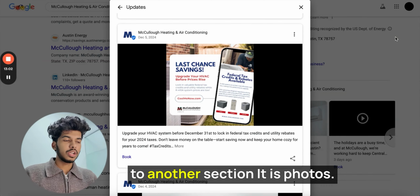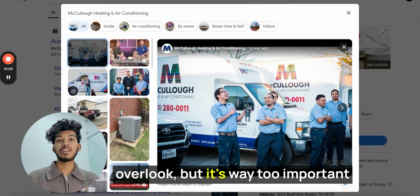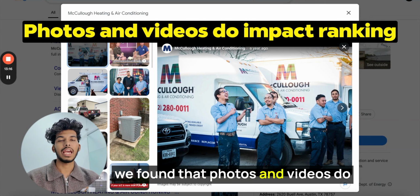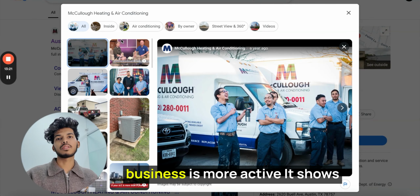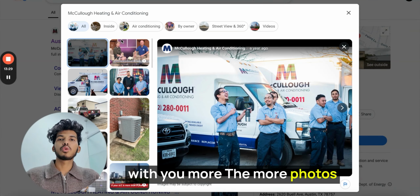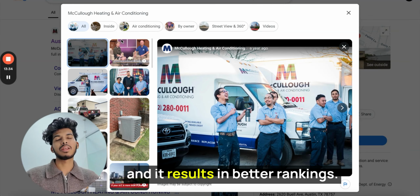Now, coming to another section, it is photos. It's something that a lot of people overlook, but it's way more important than you think. I've done an experiment myself lately, and we found that photos and videos do impact ranking. If you have more photos, it shows that this particular business is more active and people are interacting with you more. The more photos you get, the better impressions you get on Google's profile, and it results in better rankings.